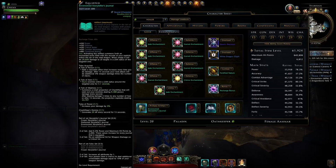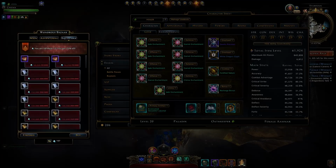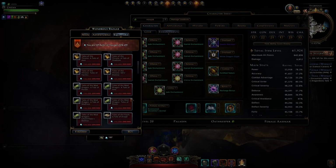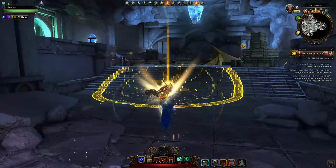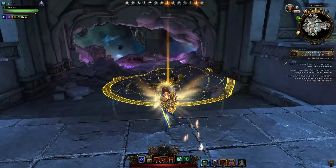Keep in mind you'll want to buy the tails for that, which will be in the Wondrous Bazaar here in the equipable section. Make sure to find out which tails you need, and they will correspond to which book you need. You can see each book has a set of 5 different tails. And it's an artifact I would highly recommend in AoE fights, as well as single target fights when you're not running in a coordinated group, when you're not running buff and debuff artifacts.